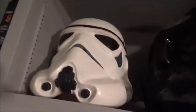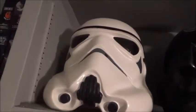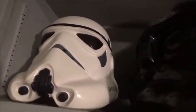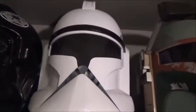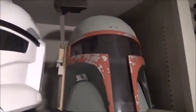Now I only buy a Hallmark ornament if I see it on clearance. Let's see, anyway, top shelf are just some masks that I've had. Some are old, some are newer. I think this was a Don Post. These two are Don Post masks. This was a voice changing clone trooper, voice changing Darth Vader.